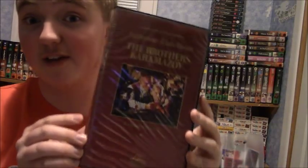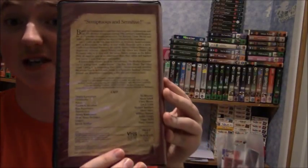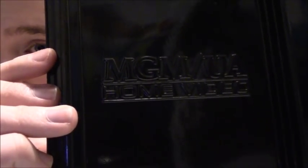Another Great Books on videotape for the collection. This is a 1957 film. This is a 1986 tape. MGM Home Video engraved on the inside.